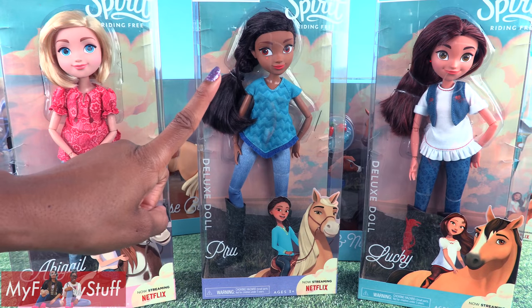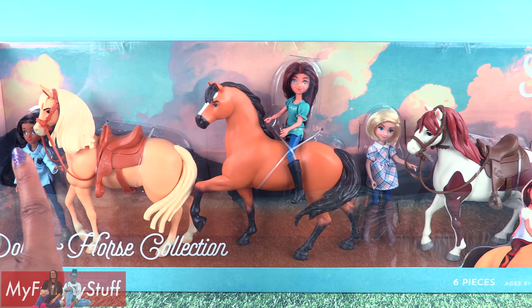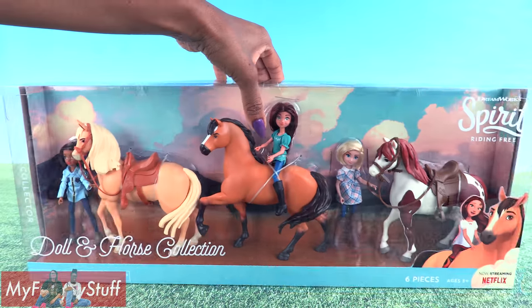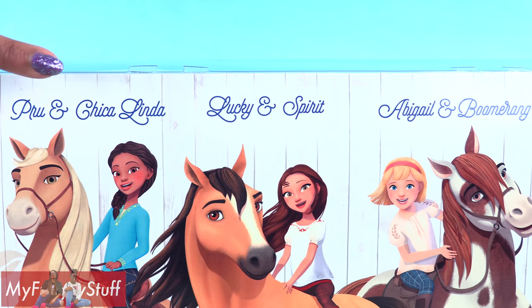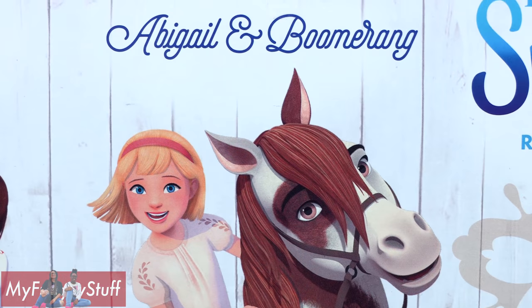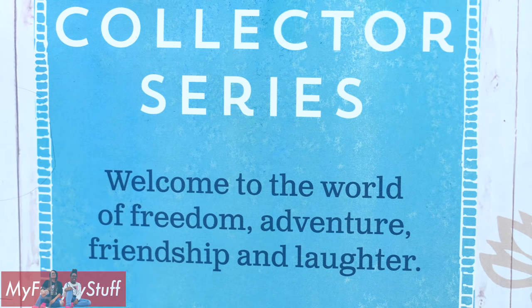Wow, let's get started. In the doll and horse collection, you get the main three girls and their horses in a six-piece set. On the back of the box, there is a drawing of the group. Everyone's name is printed above. So here is Prue and Chica Linda, Lucky and Spirit, Abigail and Boomerang. On the side of the box, it says, Collector Series.